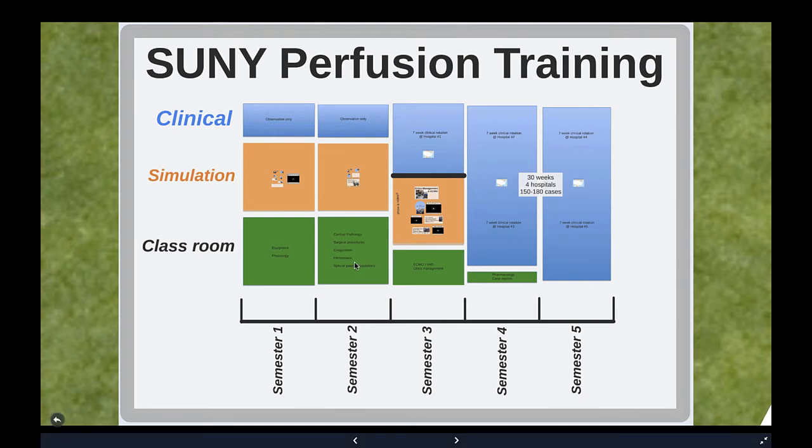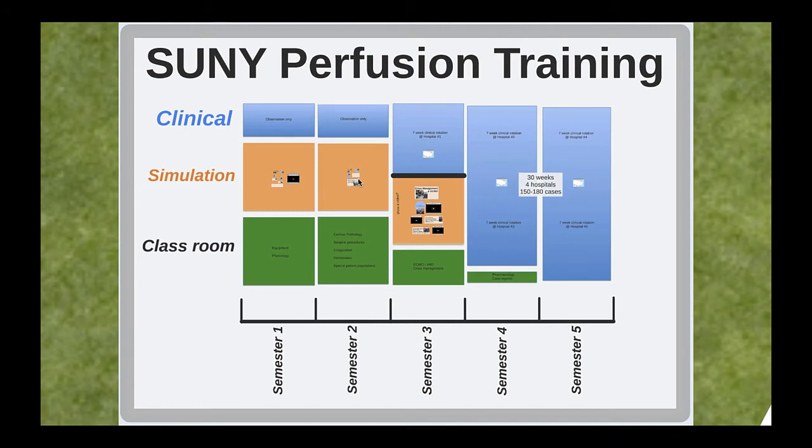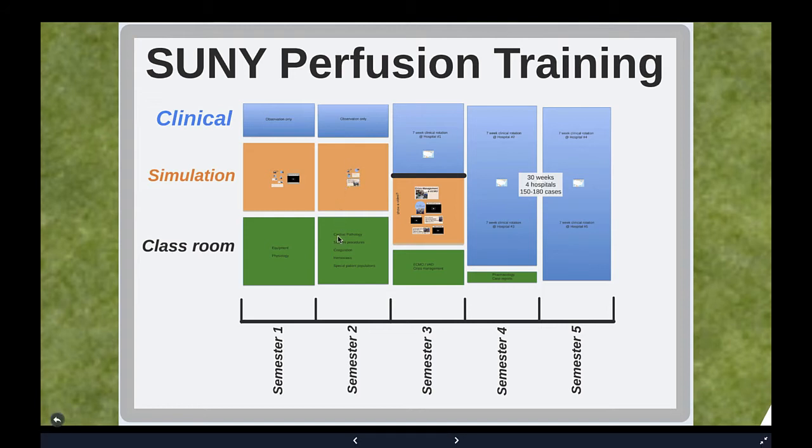In semester 2, the simulation emphasis turns to case management, and the lectures appropriately move to pathologies and surgical corrections, and the pharmacology used during the procedure. So again, the classroom and the simulation are matched. And we continue with our observation.